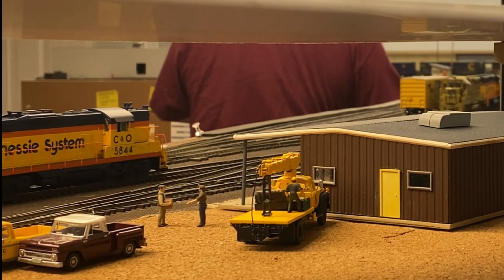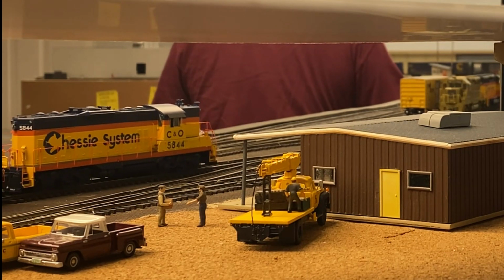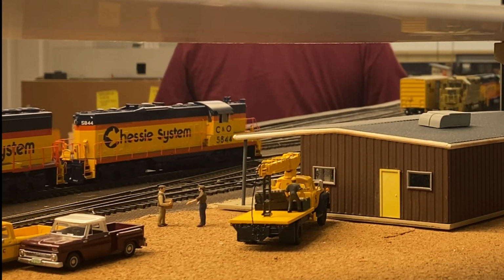Now they can run around, passing by the Penmary Yard office, where a couple of guys seem to be talking about their next task.